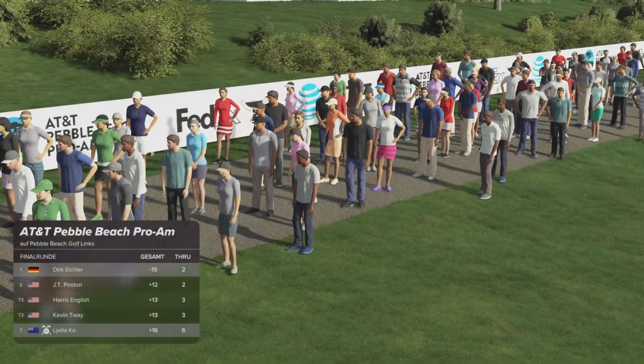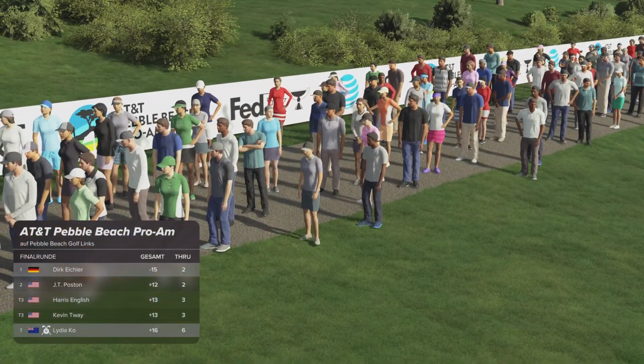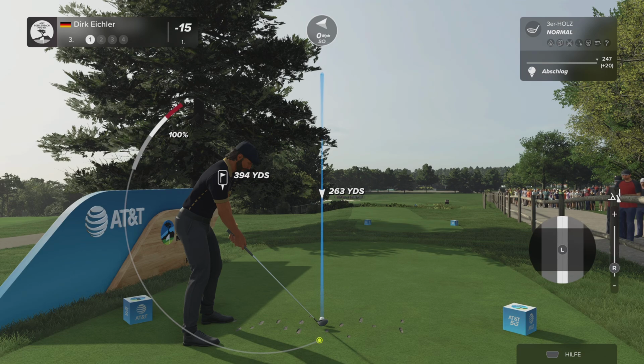Currently 15 under par for the event. And this is quite an astonishing performance by our leader. Their advantage now out to double digits. I'm not sure if the chase back is good enough to catch them. Well, there's some real momentum with this player coming off an eagle at the last.